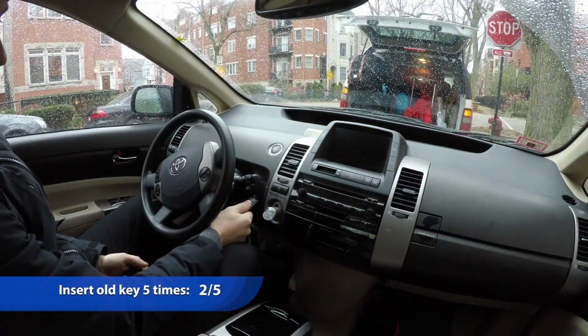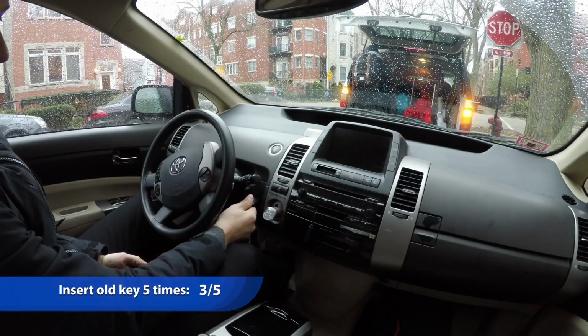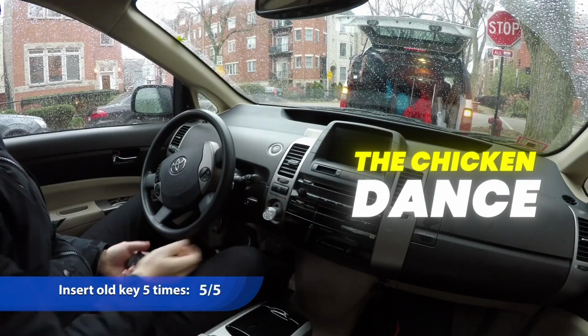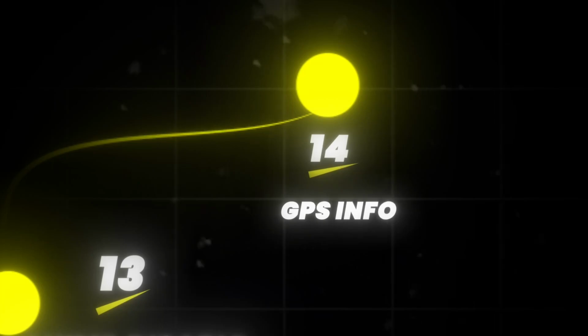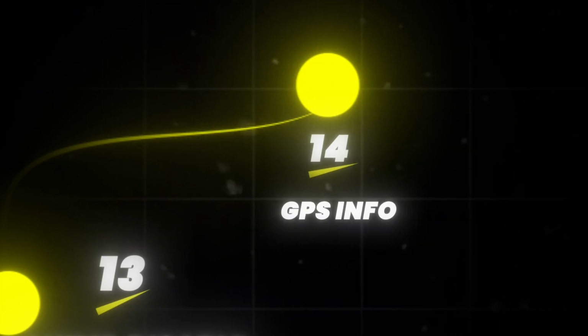Gen 2 Prius owners can buy and program a replacement key fob themselves via a known procedure nicknamed the chicken dance. Now, the 14th hidden feature involves navigation and display systems with functions most drivers never explore.